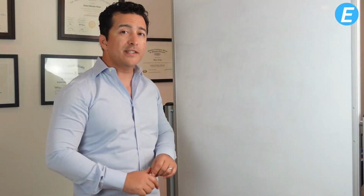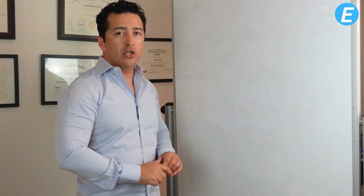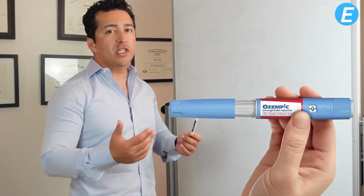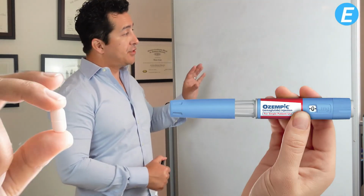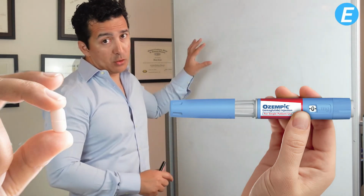Now, Rybelsus is actually pretty much the same molecule as Ozempic. So you probably see those commercials about Ozempic as well. So what's the difference? Well, Ozempic is the injectable form. It's injectable once a week. Rybelsus is a pill, on the other hand. So Rybelsus is a pill, Ozempic is an injection. Ozempic is once a week, Rybelsus is once a day.